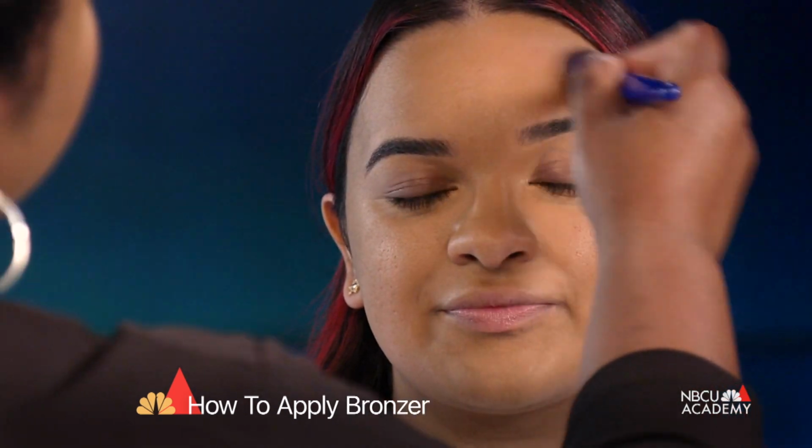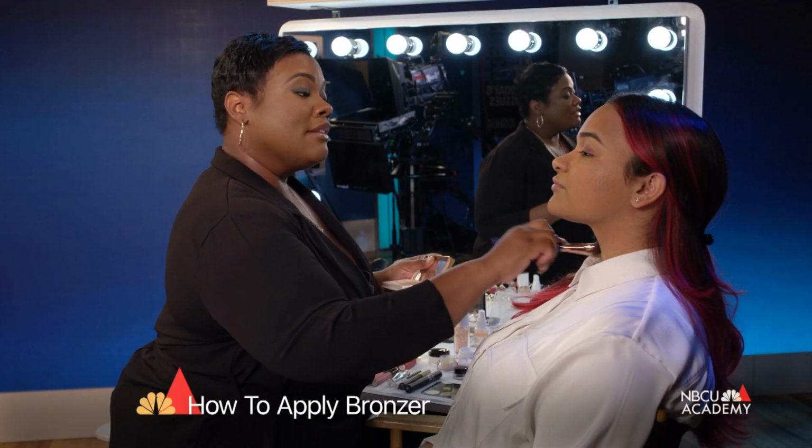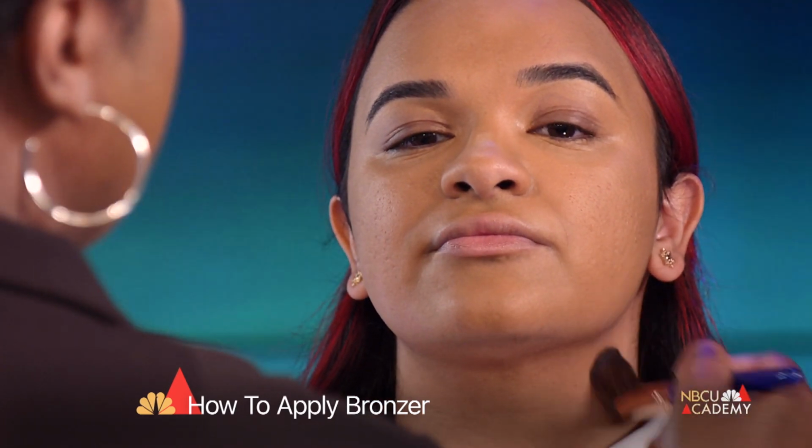When you apply your bronzer, you want to start at your forehead, because that's the area that gets the most sun. See what kind of rosiness, what kind of warmth you have in your chest, and then add that back into your face. In studio, the lights are really bright, so you want to make sure you really get the neck bronze, because that's the area that doesn't get any sun.